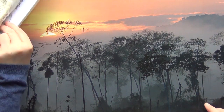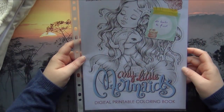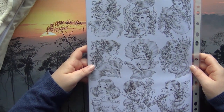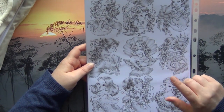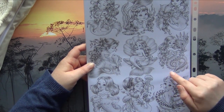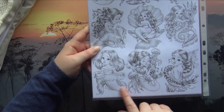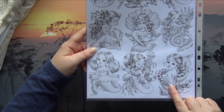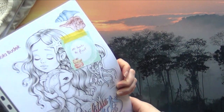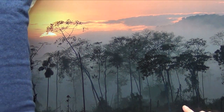Then of course, My Little Mermaids by Mariola Budek, this cute book here, which is also one of my 10 books to finish, so I definitely want to color in it. It would go perfectly for the Mariola coloralong on Instagram. However, I colored this image already. I have two WIPs here from those two. This one I really want to color because I love her braid. And I also really love this little image here, so we will see. But I want to color at least one image from her.